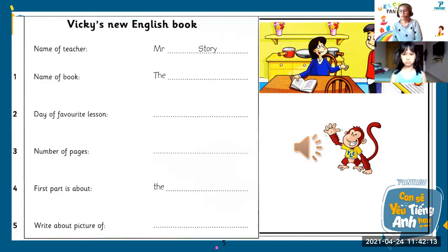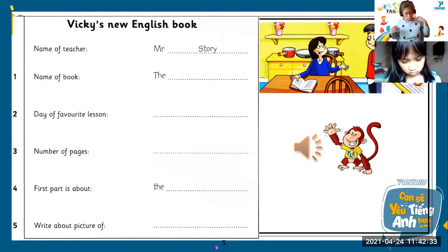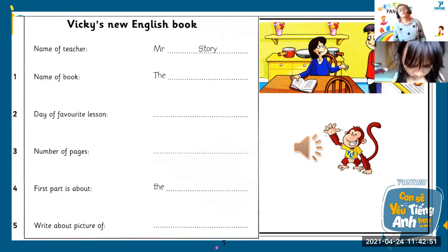1. It's my new English book, Dad. What's it called, Vicky? It's called The Gate. You spell that G-A-T-E. It's fantastic. Ooh, The Gate. That's a good name. Two. Is this for your favorite lesson on Fridays? Yes, the lesson on Friday is always the best. Why? Because we talk a lot. Oh!